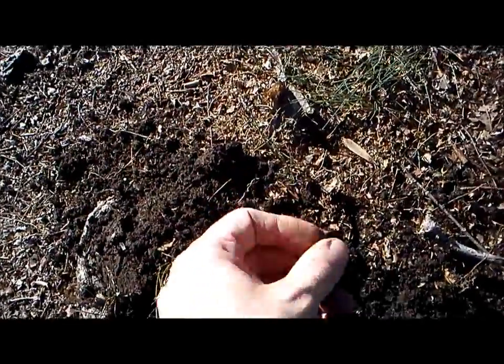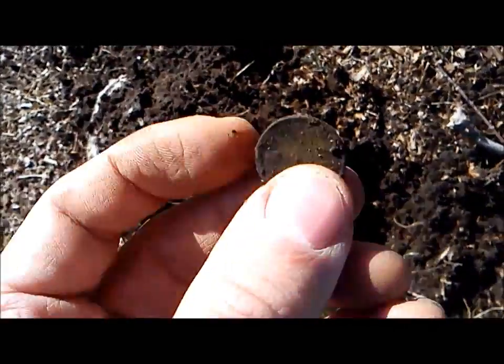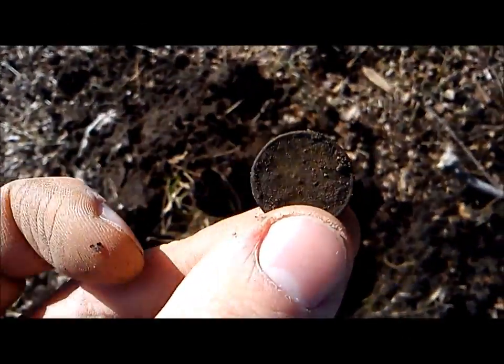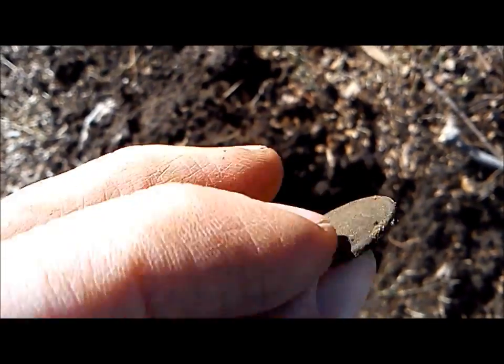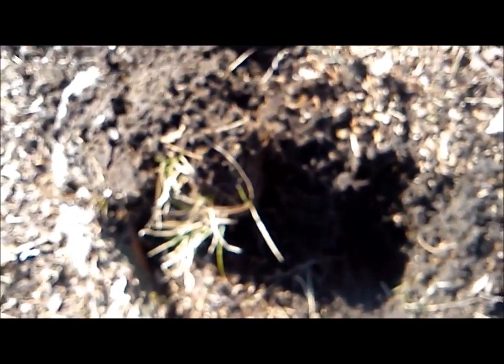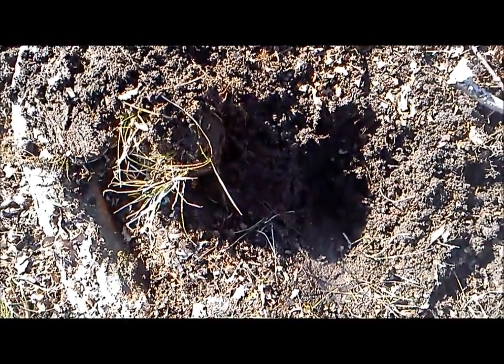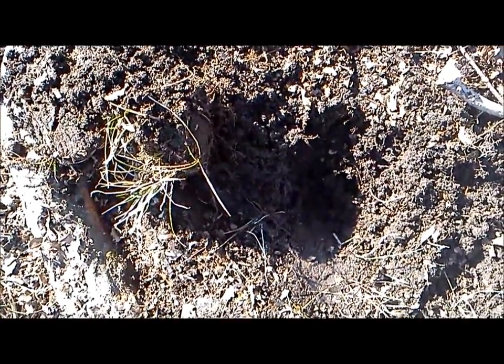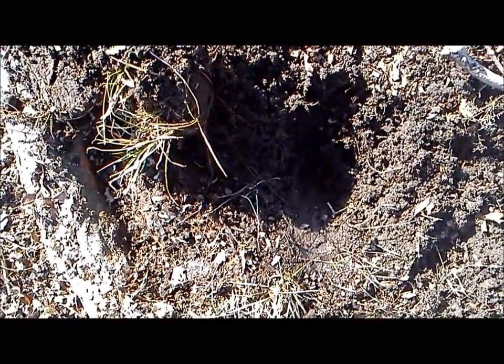All right. In another hole near the same tree, I found a lovely penny. Hello, money, money. Anyway, and also on another note, I also found, if I can get them out, I also found, crap. Oh yeah, I found that too.